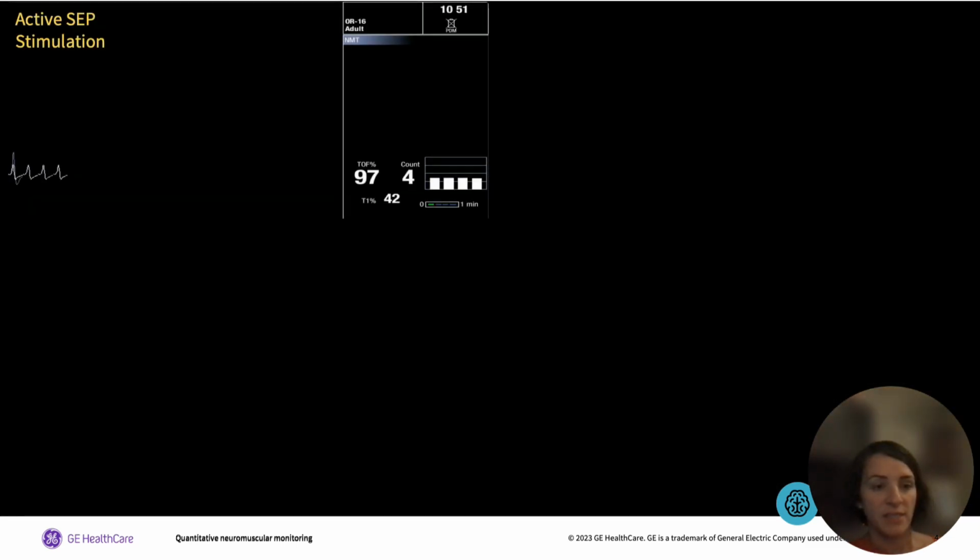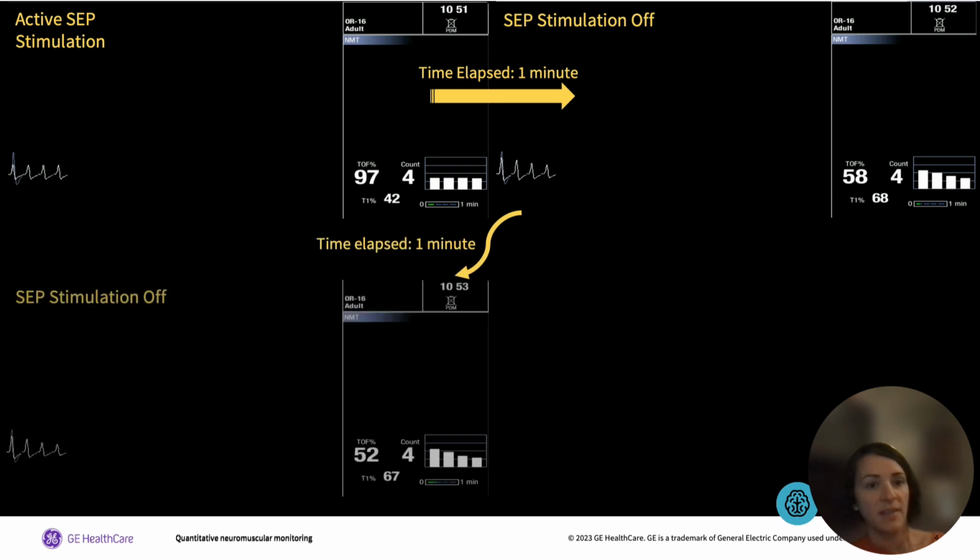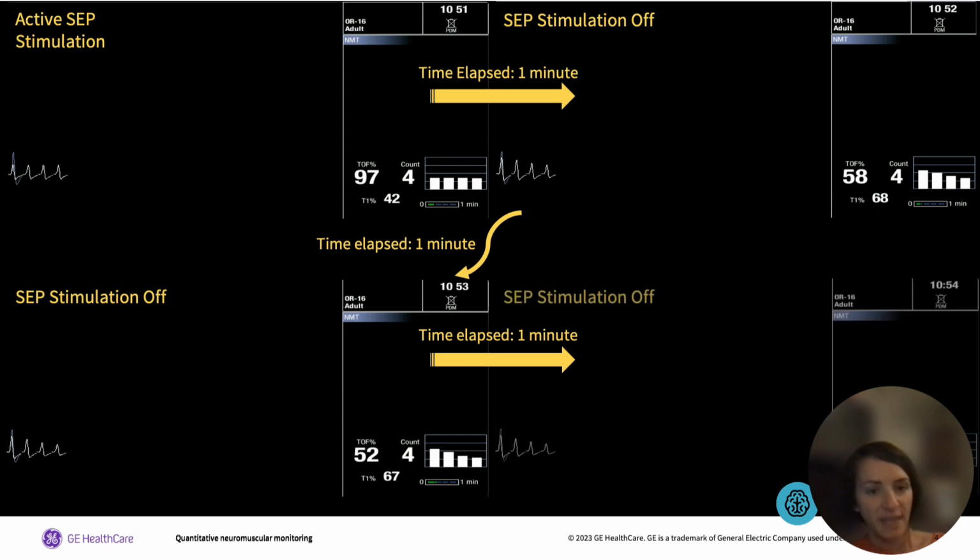And this is just showing you over the course of time for a single patient. At 10:51, SEPs are actively on. So it looks like you have 4 equal twitches, train of 4 ratio of 97%. Once they go off, after the first minute, the train of 4 ratio reduces to 58%. A minute later, with it still off, you see 52%. And a minute later, the train of 4 ratio is down to 47%. This shows you that in some patients there's a normalization period of up to 3 minutes.